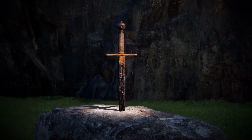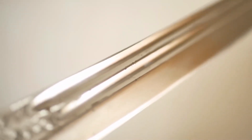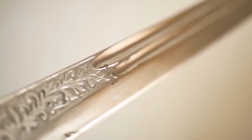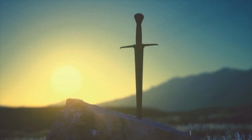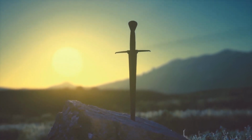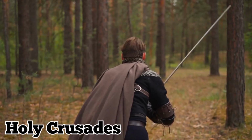Although it might sound like a legend, it wasn't exactly a shining blade, but instead a rusting piece of metal encrusted in barnacles and coral in the shape of a sword. However, underneath all of its biological crust, it was almost perfectly preserved. This discovery was made all the more significant when it was determined that the sword dates back over 900 years, during the times of the Holy Crusades.